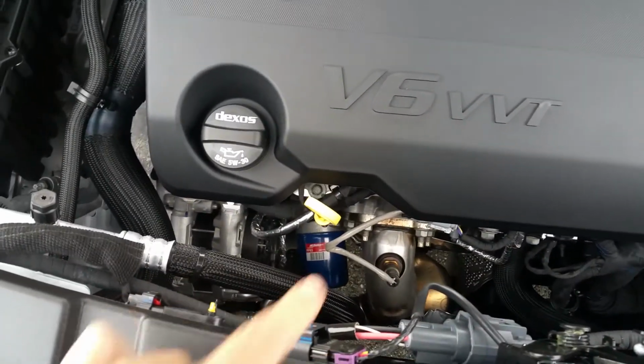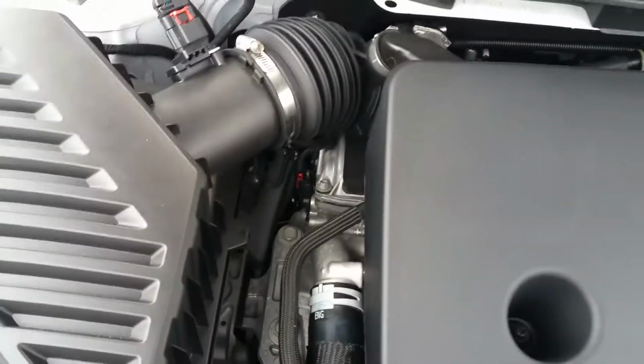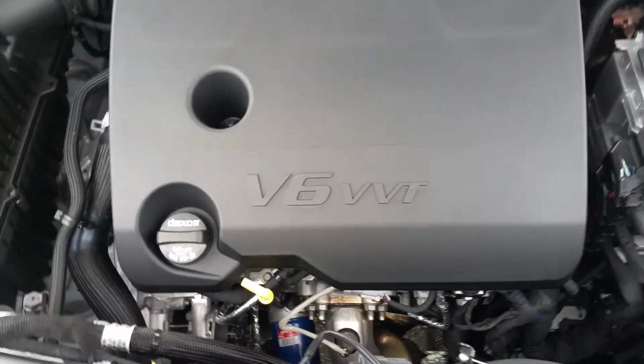As you can see, it's pretty well packaged in there. You can actually see things like the oil filter, so you can actually change the oil yourself if you want to, for crying out loud. It almost looks like they could have fit a bigger engine, possibly the twin turbo out of the Cadillac V-Series.